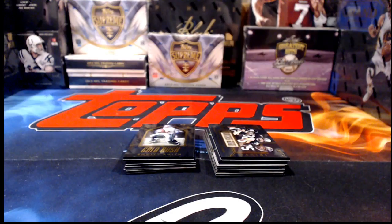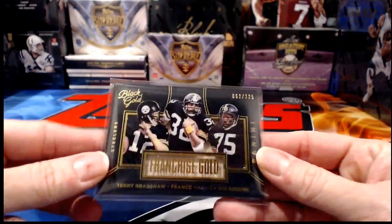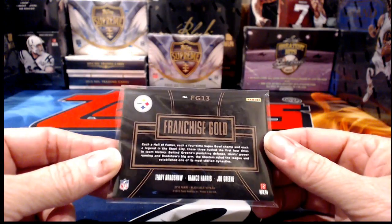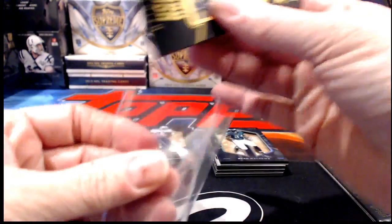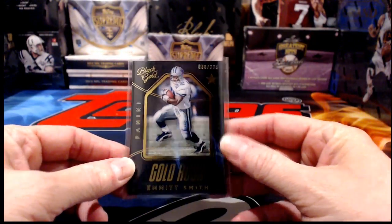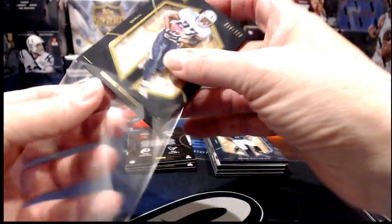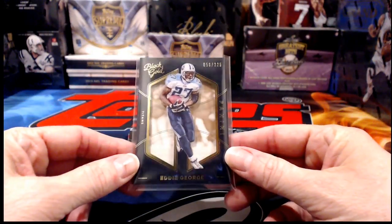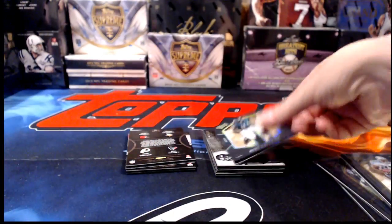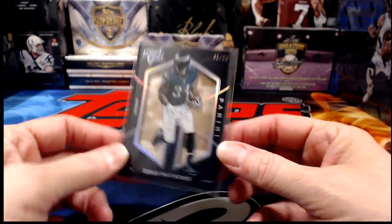Okay, every card in here will be numbered, even our base cards. So just like 2012 Black, we're going to have a whole bunch of numbered stuff. Franchise Gold to 225 for my Pittsburgh Steelers. Gold Rush for the Dallas Cowboys to 225 with Mr. Emmitt Smith. Some of these don't show up as well as I think they should. I don't know what the difference is, why some show up better on camera and the others don't. To 225, that is Eddie George for the Titans. The Eagles have Ryan Matthews to 250.